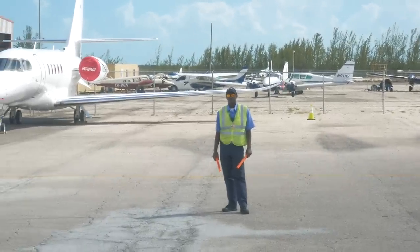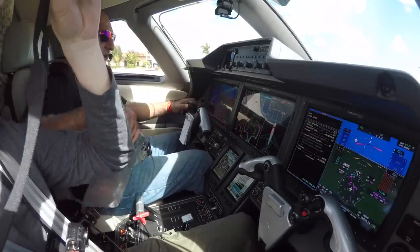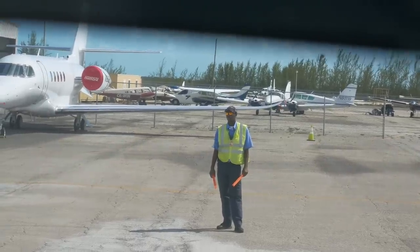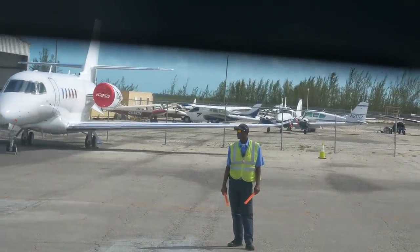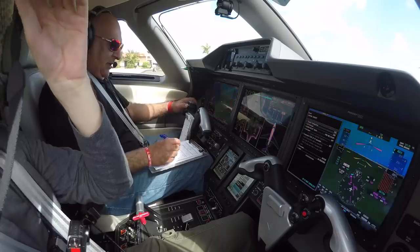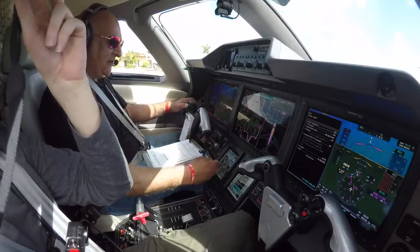And ground, it's Phenom Charlie Fox, Whiskey Tango Fox at Jet Aviation with information Alpha, ready to taxi. Charlie Foxtrot, Whiskey Tango Foxtrot, Nassau Ground Control, sir, good afternoon. Taxi to the holding point, runway 14, via hotel, 19-5 at the threshold. Okay, taxi to the threshold of 14, via hotel, and 19-5 at the threshold for Whiskey Tango Fox.